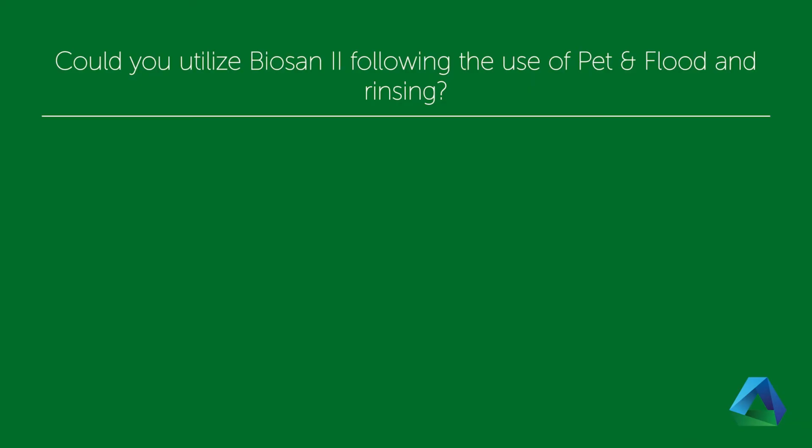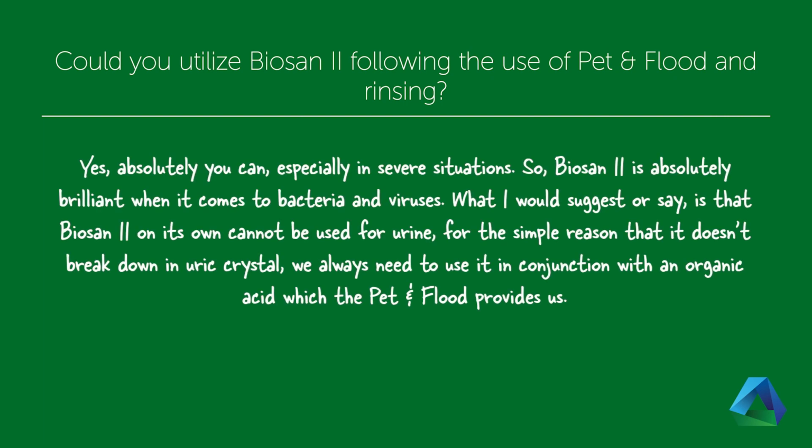So the other couple of questions, just to pick up on a couple, we're running just over time now, but we'll just answer these questions while we've got everybody together. Could you utilise Biosan 2 following use of pet and flood and rinsing? Yeah, absolutely you can, especially in severe situations. So Biosan 2 is an absolute, brilliant when it comes to bacteria and viruses.